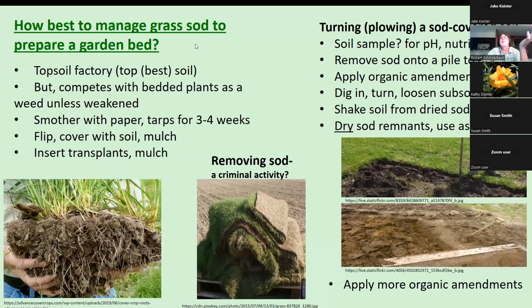How best do you manage grass sod for garden bed? Well, I start here by saying it'd be criminal to remove sod and then build a garden bed. Well, of course, we have to do it sometimes. The best thing, of course, always is to kill the grass in place. I say with paper or tarps, and then you flip the soil. Keep it all there. It's the best stuff there is. It's teeming with life. All those recently dead roots, still living roots. It's just a perfect environment. It's top soil.